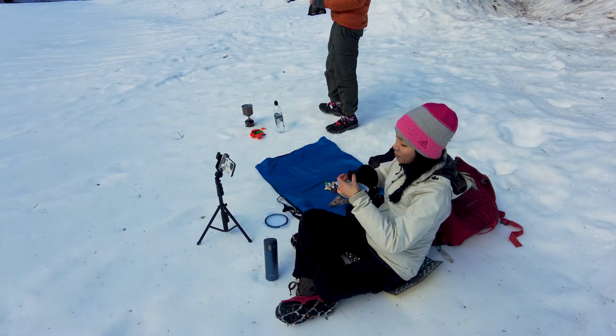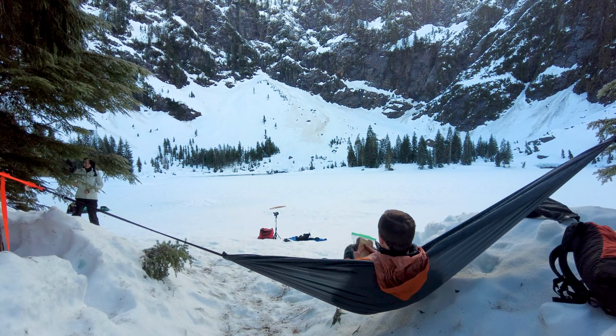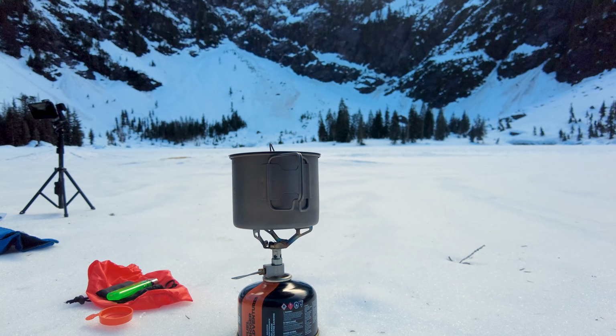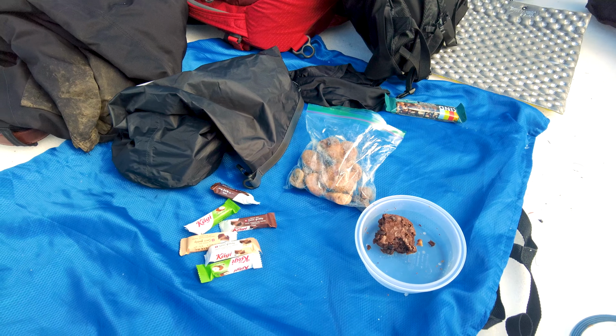We made our way up towards the lake a little bit. We set a nice blanket here, and it's just nice to be in a little flat area and be sitting on top of the lake. It's pretty hard packed, so I'm not really too worried about us sinking and falling into the water. So it's really fantastic.